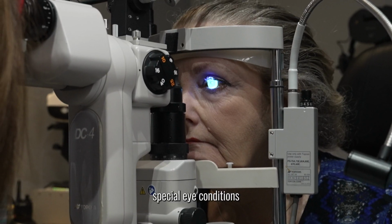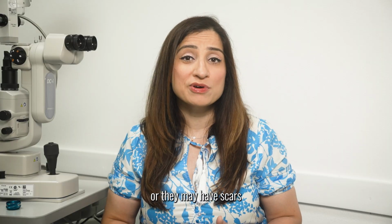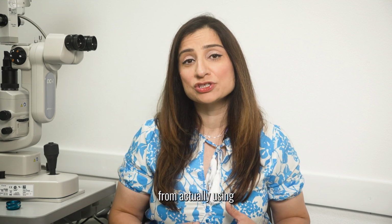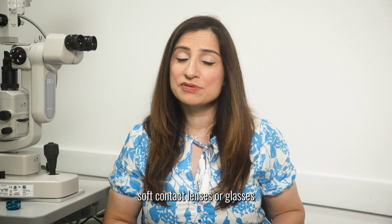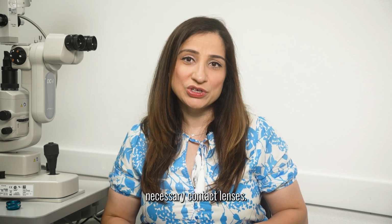Some patients have special eye conditions like transplants or keratoconus, or they may have scars in their eye that prevent them from actually using soft contact lenses, or glasses just don't work for these patients. Those patients need medically necessary contact lenses.